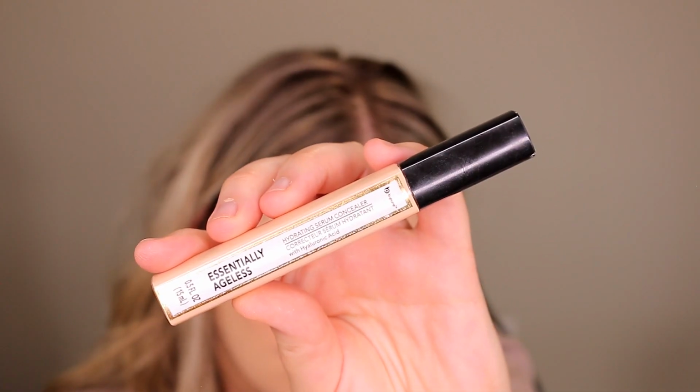This is the b.pure Essentially Ageless Hydrating Serum Concealer with Hyaluronic Acid. I really didn't expect to like this at all. The only expectation I had from the Dollar Tree stuff was that it may be okay, it may be a one-time use kind of thing for the video, and then I probably won't use it again. But this has become one of my favorite concealers, and I don't know why or how.